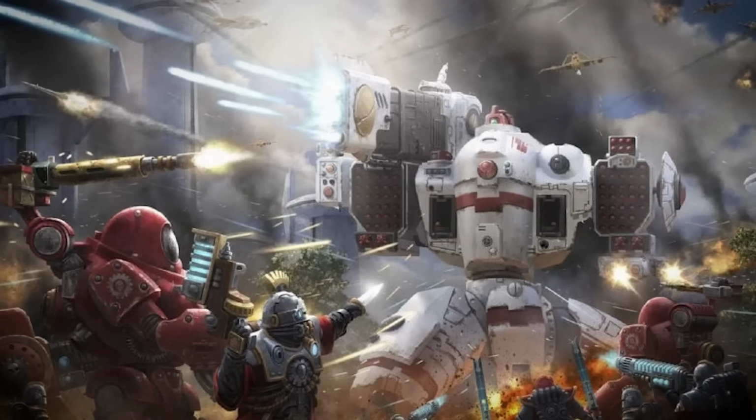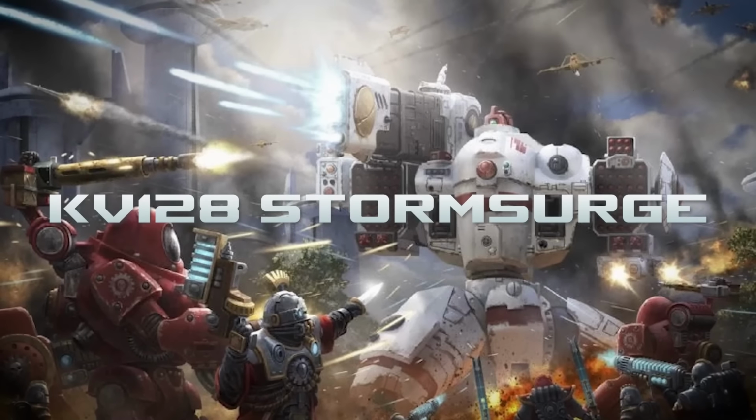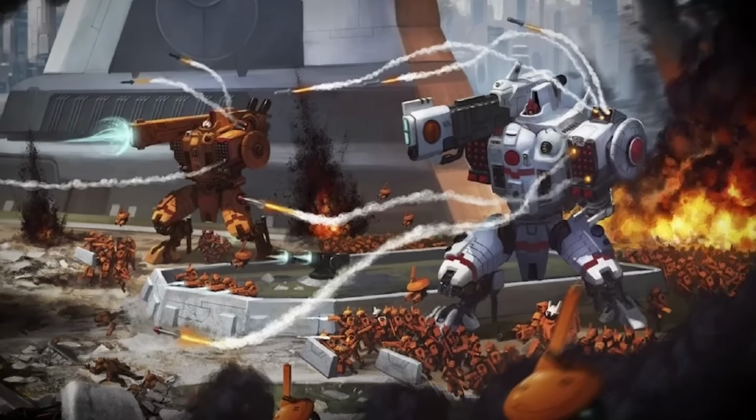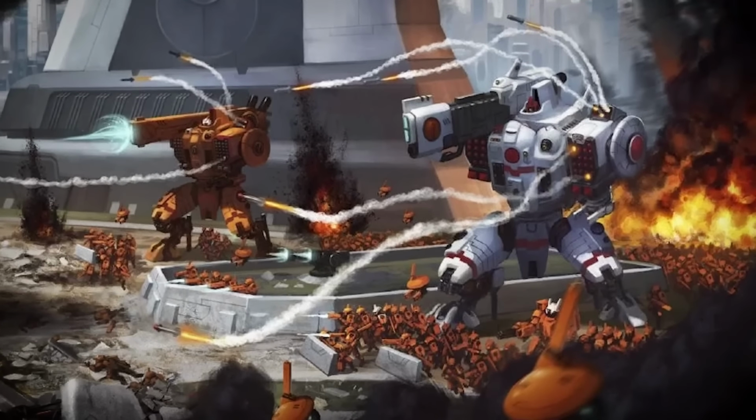That's the idea behind the KV-128 Stormsurge. The first of the ballistic suits, the KV designation makes it clear that this platform is very different from its predecessors.